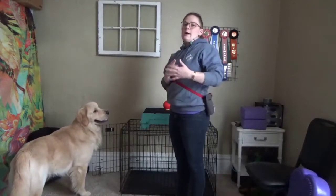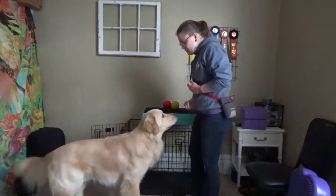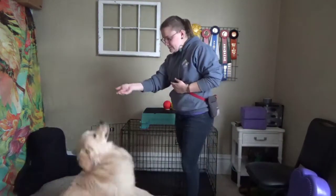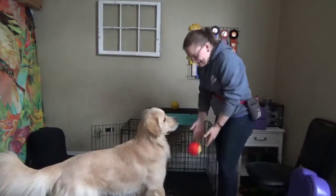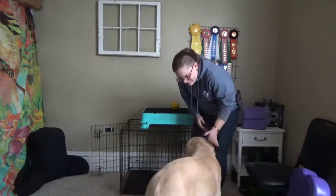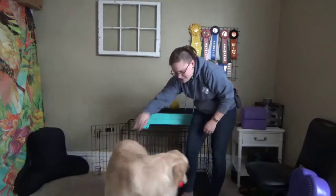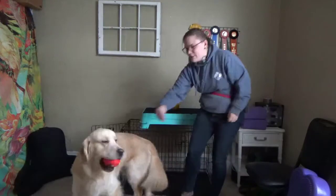You can also ask the dog for multiple behaviors and then reward them with the toy. So we could do puppy push-ups. Sit. Down. Sit. Stand. Yeah, good boy. Get that. Get that. Good boy. And I can cheer my dog on, and I can pet him to make the toy more interesting because I'm interacting with him with the toy. That always makes things more exciting.